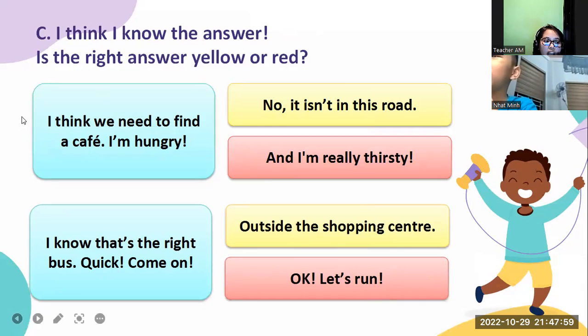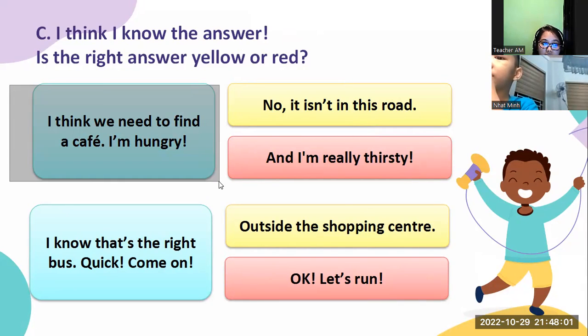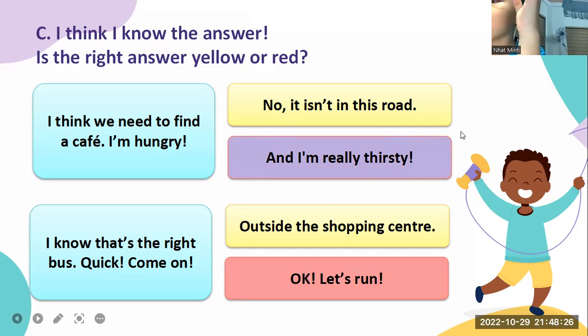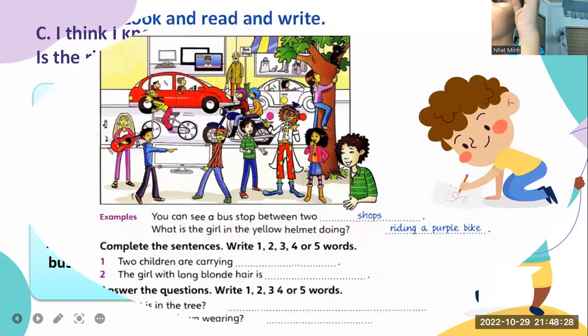How about this one? I think we need to find a cafe. I'm hungry. I'm really thirsty. Very good. I know that's the right bus. Quick! Come on. That's right, but quick. Come on. Okay, let's run. Very good.